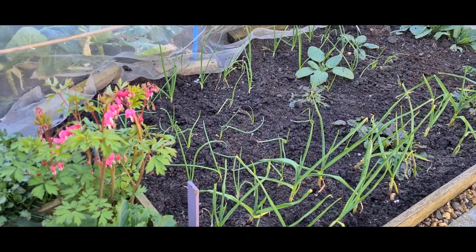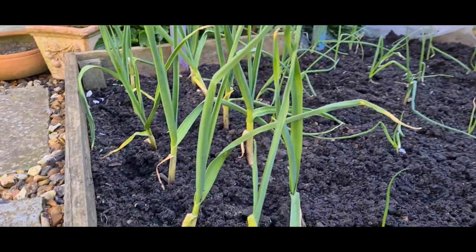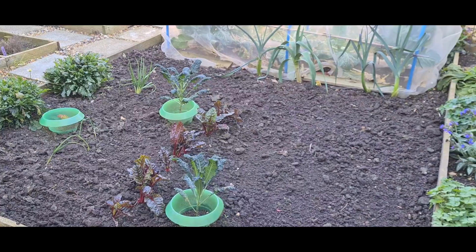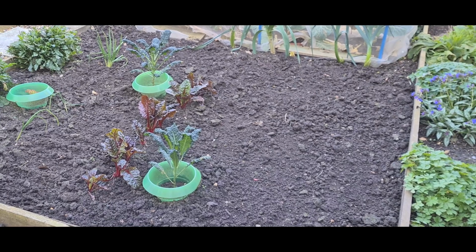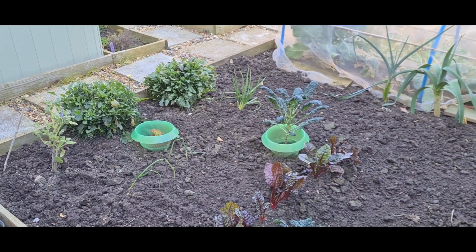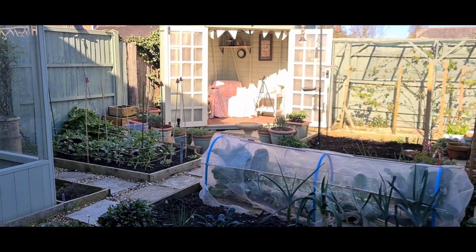The garlic and the onions have all been weeded, so looking good. And finally this bed has had a hoeing. Some of it I've forked over, and then I've given it a good old raking. But it had quite a hard crust on it because we've had just so much rain. But I think overall now, I'm getting there.